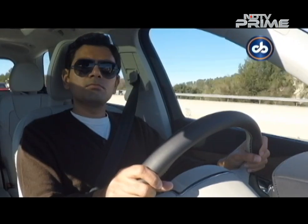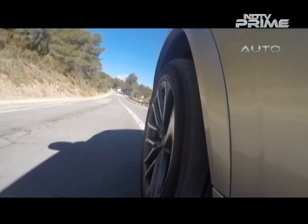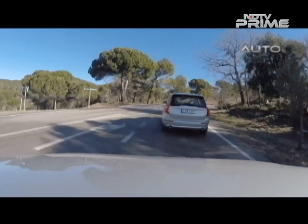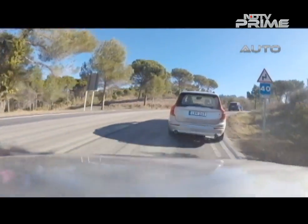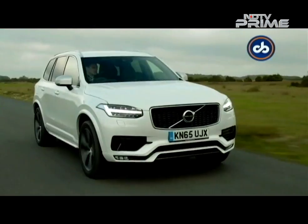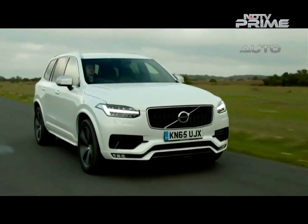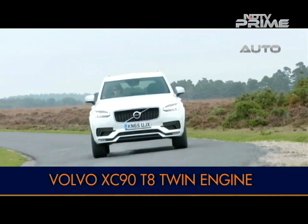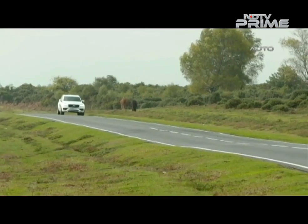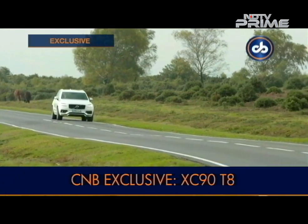I have driven the XC90 extensively, and right from my first drive in Barcelona almost 2 years ago, I've tested almost every engine derivative on offer globally, though in India we get just the 2-litre diesel. But now Volvo is set to launch the range-topping T8 twin-engine petrol hybrid XC90 in India. The car's chassis was always designed to take on electric powertrains.